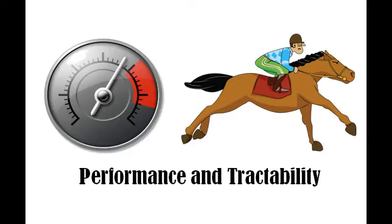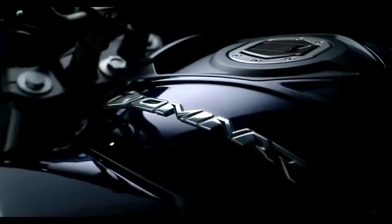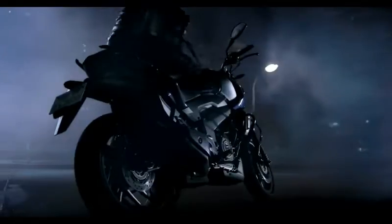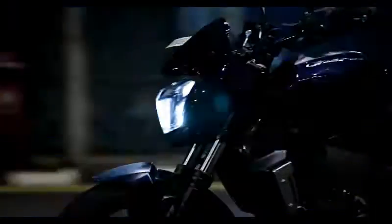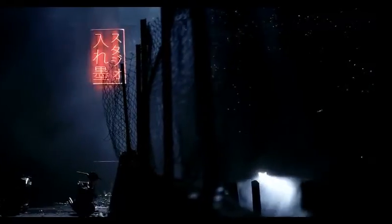Performance and tractability. The Dominar 400 boasts of big numbers on the spec sheet compared to the disappointingly low figures of the Thunderbird 350. The Thunderbird 350 doesn't stand a chance in hell against the Dominar 400 on the open road. The Dominar is over 6 seconds quicker than the Thunderbird 350 in a 0 to 100 kph drag race and also has a more than 20 kph higher top speed than the RE.